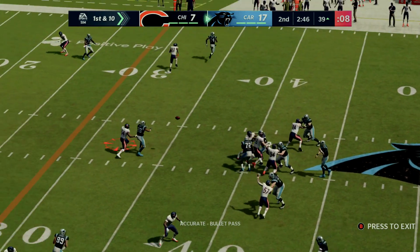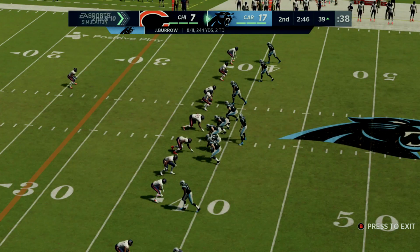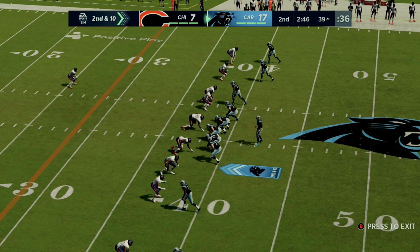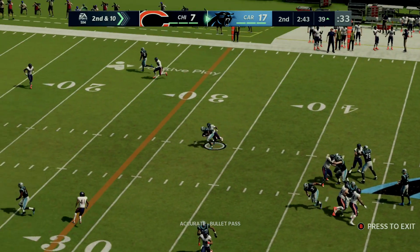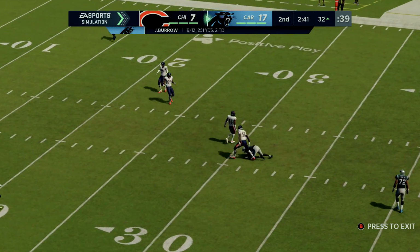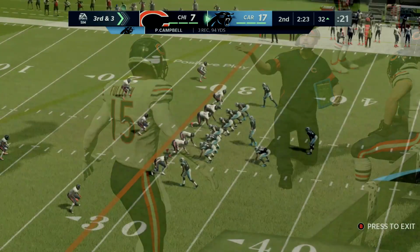They will throw on 1st down with Burrow. And this will be incomplete. Physical play on the football there, and it's 2nd down. Incomplete. So line of scrimmage still the 39 on 2nd and 10. Catch made here by Campbell. They get 7 out of that, so they're left with a 3rd and 3.